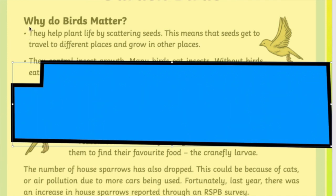And it'd say, why do birds matter? And it would be, they help plant life by scattering seeds. Now, at the end of that sentence, prompt them by asking, what did you learn from that sentence? And it's, I learned that birds help plant life by scattering their seeds. Great, fantastic, we've learned it for understanding. We've read for meaning, fantastic.